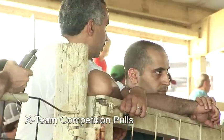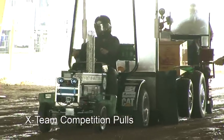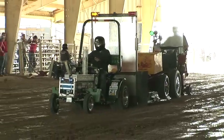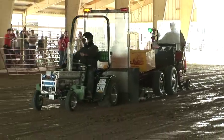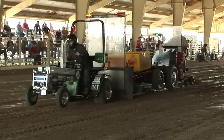This is how we really see how these machines perform. So we've gone through all the design, through all the teching. This is really how we see what these machines can really do and put them to the test. What we have is a progressive weight sled. So as the tractors get further down the track, it gets harder to pull the sled.